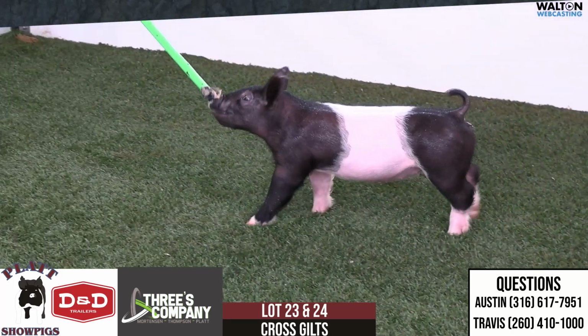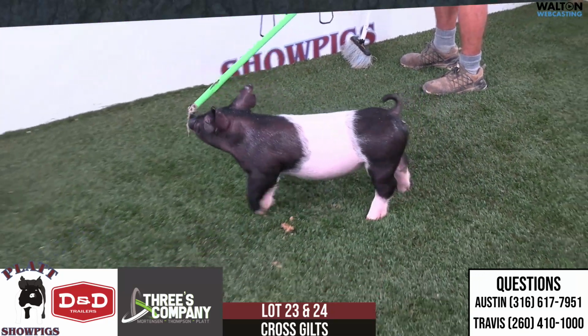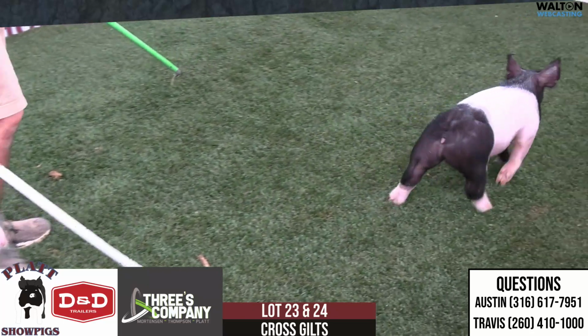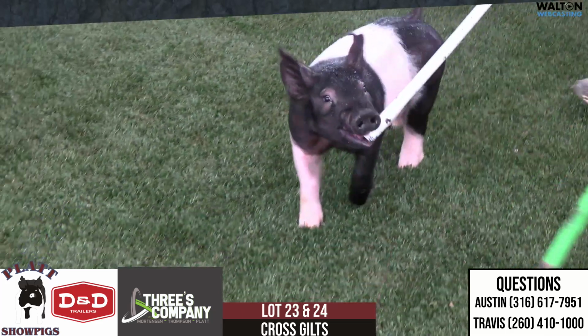This gilt here is ultra neat looking on the side profile. She's shapely, she's square, she's immature, she's heavy structured. She opens up true and square coming at you. She leaves you with a good hind leg, not as bulky, not as powerful right now, but I think that's just due to maturity. Her time out of the nurseries, not to her advantage.